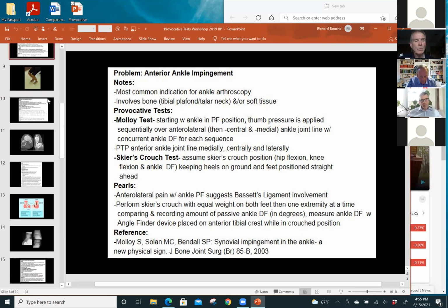We'll go for the next one, navicular stress fracture. Is that all right? Sure.